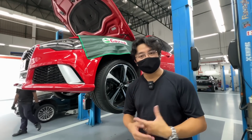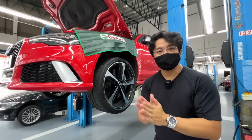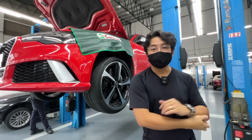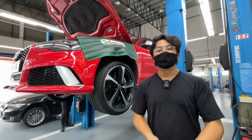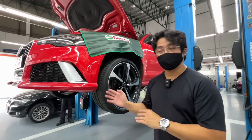Not just that, there is an option if you don't want to use the original VAG group spec. You can buy some other OEM compatibles. It's up to you. You want Bosch, you want NGK, up to you. You can use their stuff, all right?